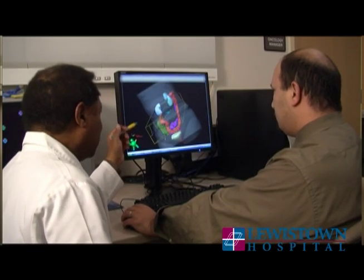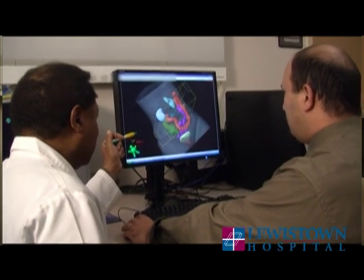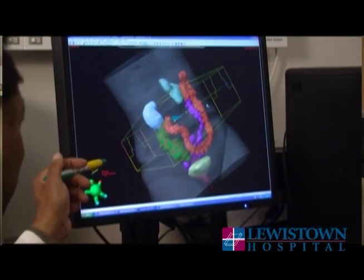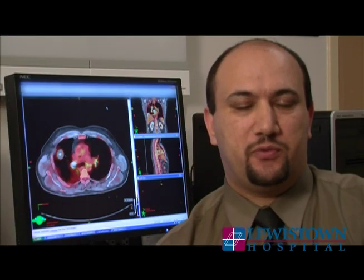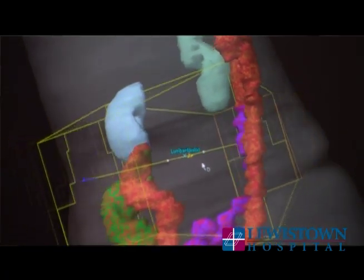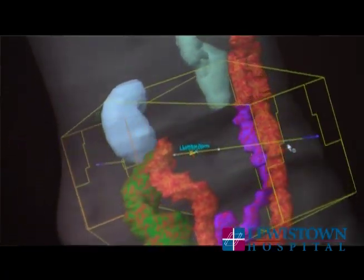I sit with Dr. Rogers, we review the CT scan, the MRIs, the PET scans, whatever images we have, depending on where he defines the tumor volume he wants to target. My role then is to find the optimal field designs that will achieve that while at the same time protecting all healthy tissue around it.